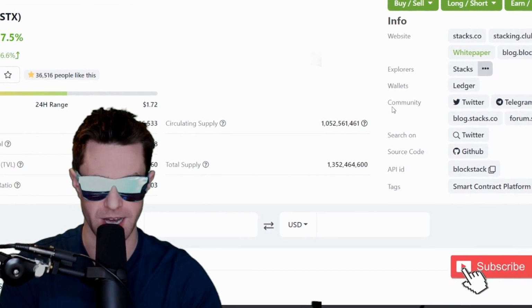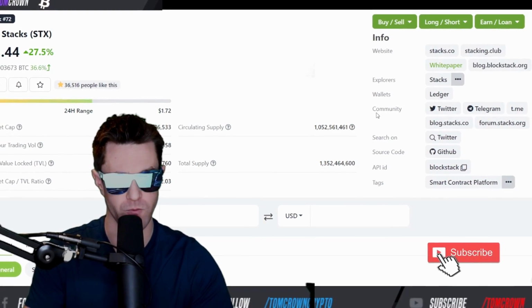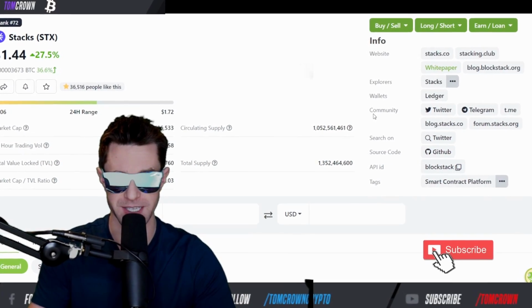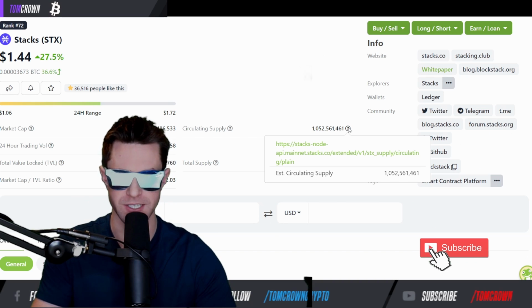With a circulating supply of 1,052,000,000 coins and a total supply of 1.3 billion coins, that means there's roughly 300 million tokens yet to hit the market. CoinGecko doesn't note any of this supply locked up in treasury, developers, or corporate wallets.